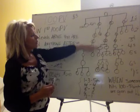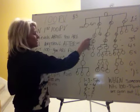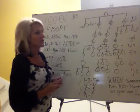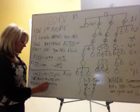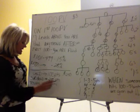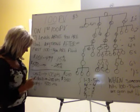Anything below your level 1s, you're not paid a commission on their PV, but you do get the points. You're trading in their first 100 PV for the points, so you do get paid the pay points. Now, as you move up, the senior gold level, you get 250 points. That will make you a senior gold, 250 points. And then the bonus on that is a $350 bonus. So that's pretty neat. That's significant money.